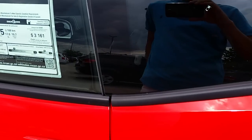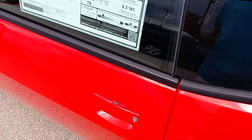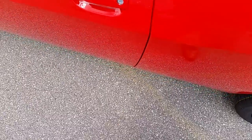And this is an unlocking. Give me 1 second here. I got two, actually I got 4 red keys with me today. It's not every day that happens.